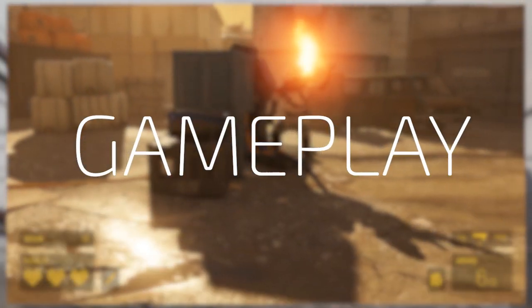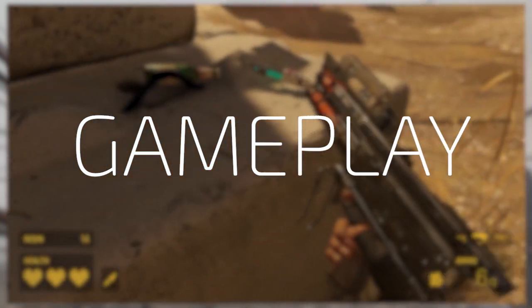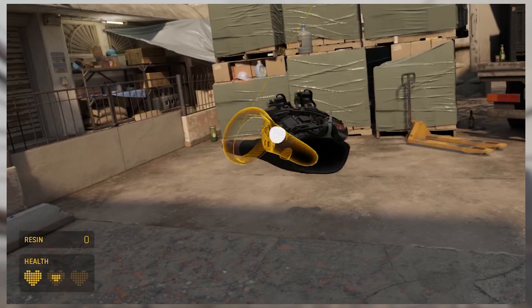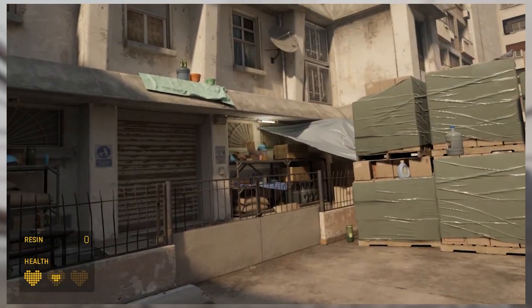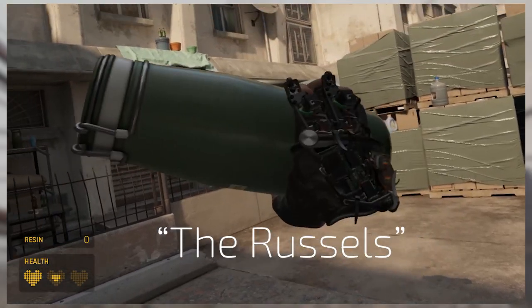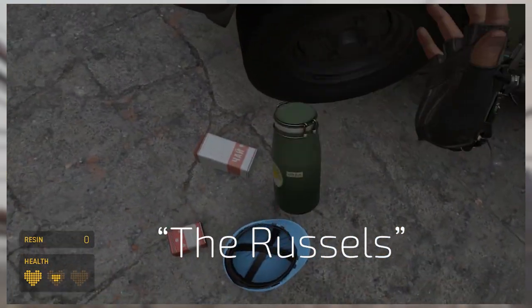Now, graphics are all good, but you're here to find out how the game plays. And I'm happy to tell you that it plays smooth like butter. Picking things up is extremely fun with the gravity gloves, called the Russells in the game, as they're made by the character of the same name.